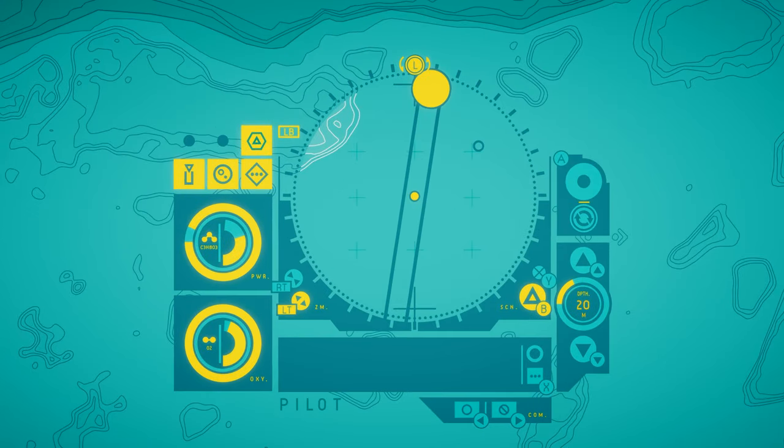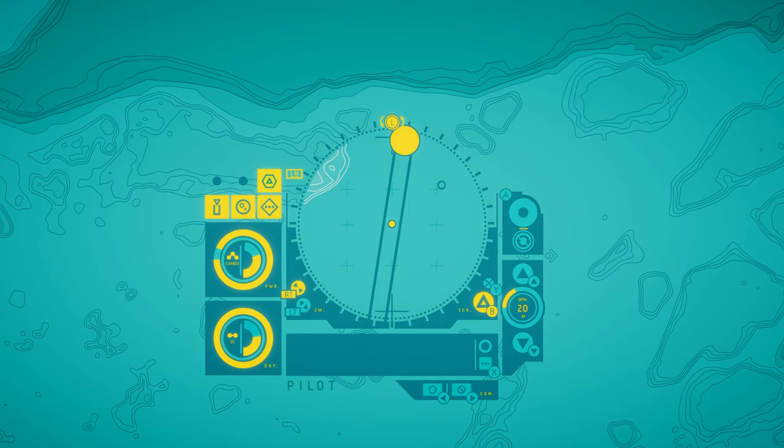I think I might like it zoomed out a bit. It does give me more of an idea of the topography around us.